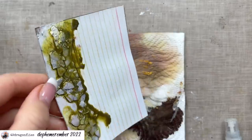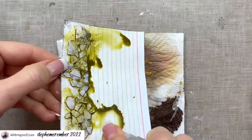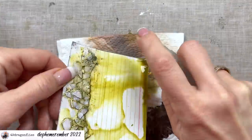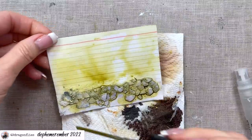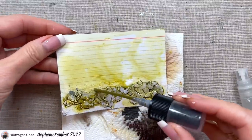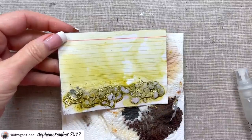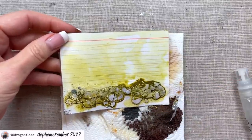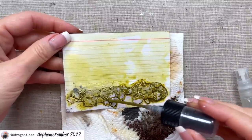And I also want to have this run into the card a little bit. Then I'll add a bit more here in the cracks. I think you just gotta experiment and continue until you're happy with the end result. It's going to be different every time, obviously, which is super fun.